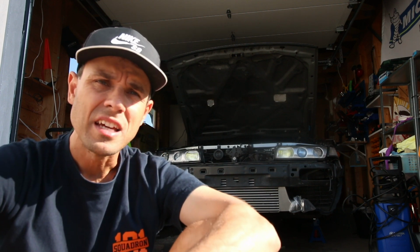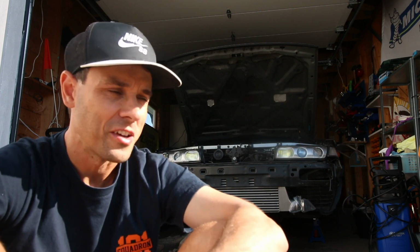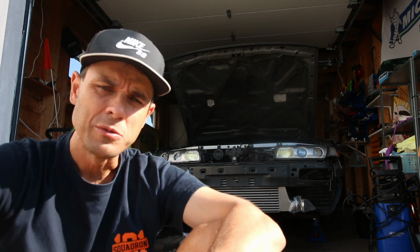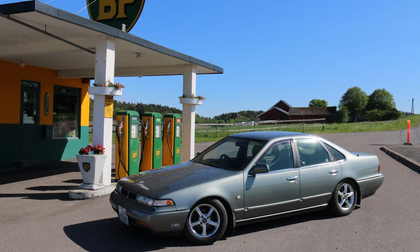After that, I just started modifying it. I was always going to modify it. It was never going to remain stock. First thing I did was put some XYZ coilovers on there. Just got it sitting low, and it looked kind of cool.